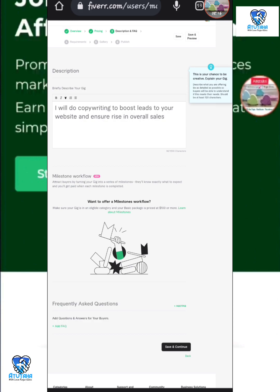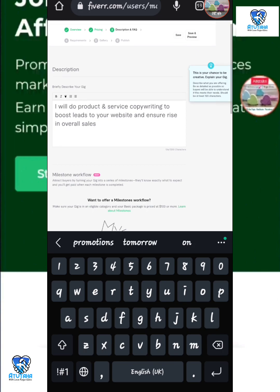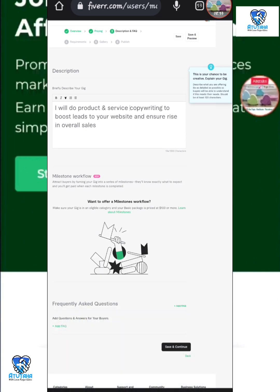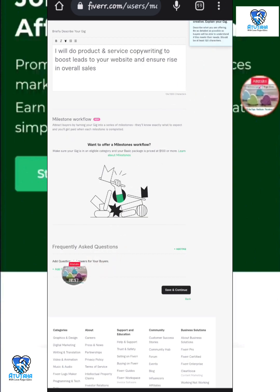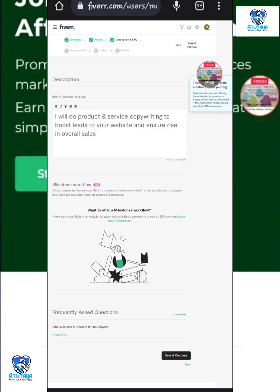I'm trying to be disciplined. So here I was trying to figure out, and by the way, ladies and gentlemen, the words, they're supposed to be, how many are those? 12 what? You read there, you have to follow the number of words, but this description, there are more. You can put more words there, more characters. I will do product or service copywriting to boost leads to your website and ensure rise in overall sales. Banana grammar. If you have frequently asked questions, you can add those questions that you think someone will ask, and then you give the answers. And after that, you can save and preview.